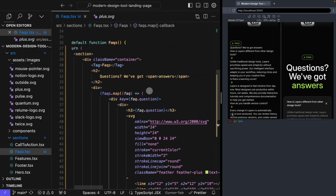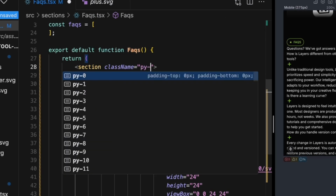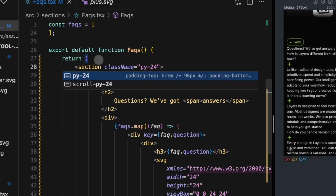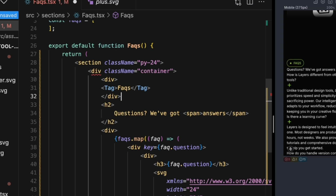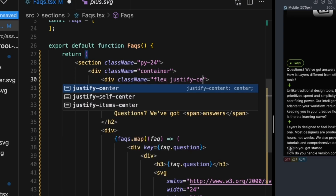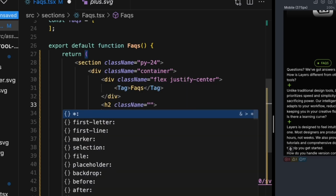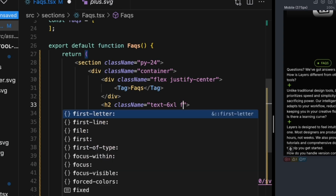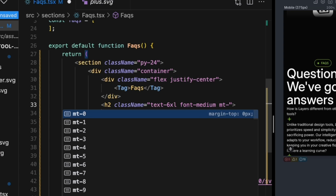So let's come up to our section tag and go ahead and add a class name here. So we're going to say class name equals PY24 to give it 96 pixels of padding top and bottom. Our tag should be centered, so we'll go ahead and wrap that in a div, and we'll go ahead and give that div a class name of flex justify center to push that towards the center of the page. For our title, we're going to give it similar styles to what we've had for our other titles. It's going to be text 6XL font medium. To give it some spacing from our tag, we can just say MT6.